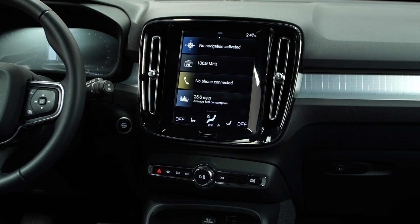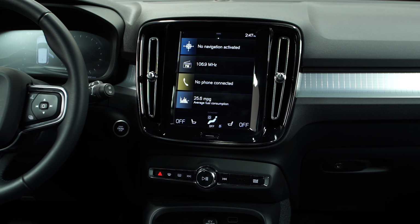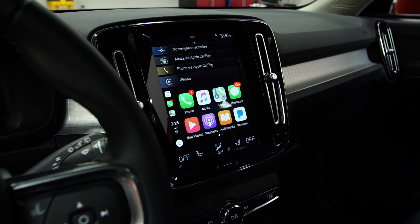The center touchscreen has a sleek, tablet-like presentation. It houses controls for the climate, audio, phone, and navigation systems. Android Auto and Apple CarPlay compatibility come standard.